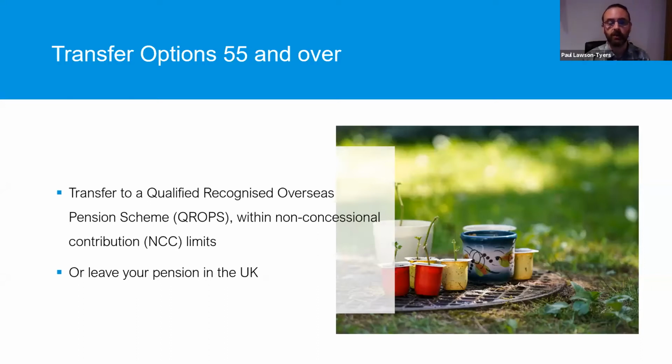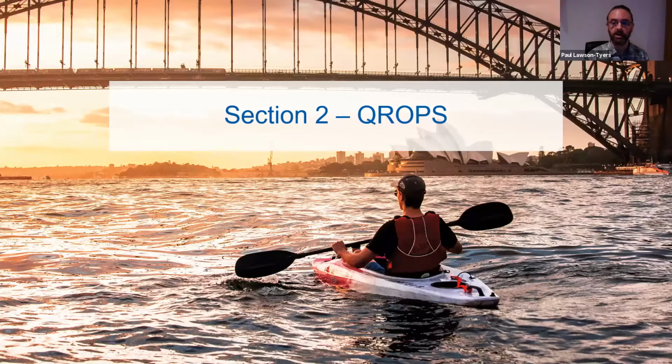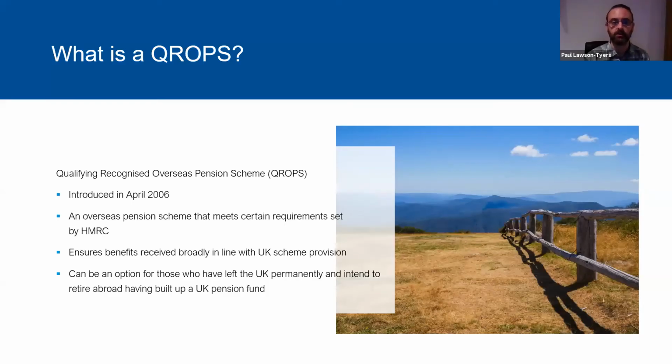So just moving on to, I've already mentioned QROPs, just taking you through exactly what I mean by QROPs. Now, up until 2006, it actually wasn't very easy to move a pension abroad. There were limited circumstances, like for example, that you could potentially move it to your employer's scheme overseas, but again, you had to meet lots of different conditions.